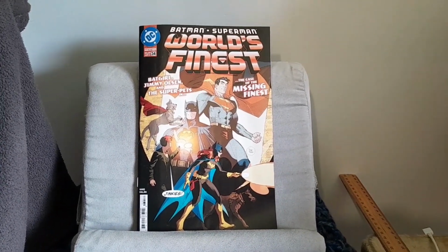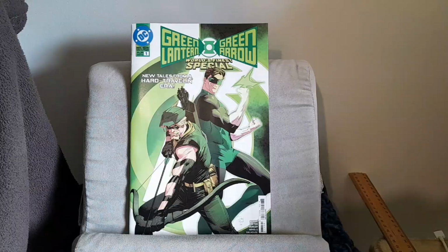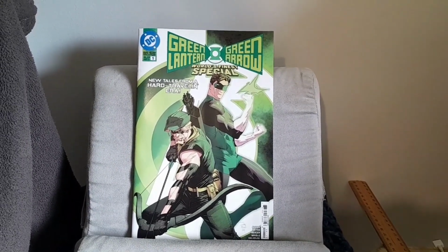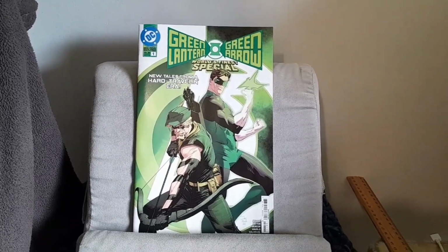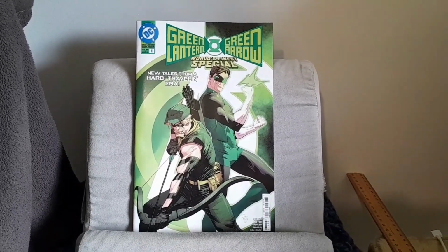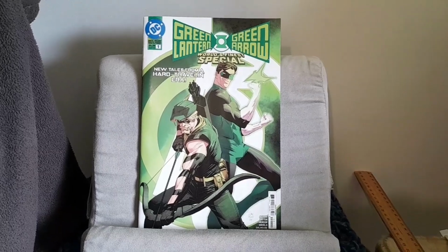Now it's time to move into the World's Finest special by Jeremy Adams. So as we move into the Green Lantern Arrow World's Finest special, does this cover in any way, shape or form connect to something that is happening inside story-wise? Sure enough it does, to which I give it a 7.5 out of 10.